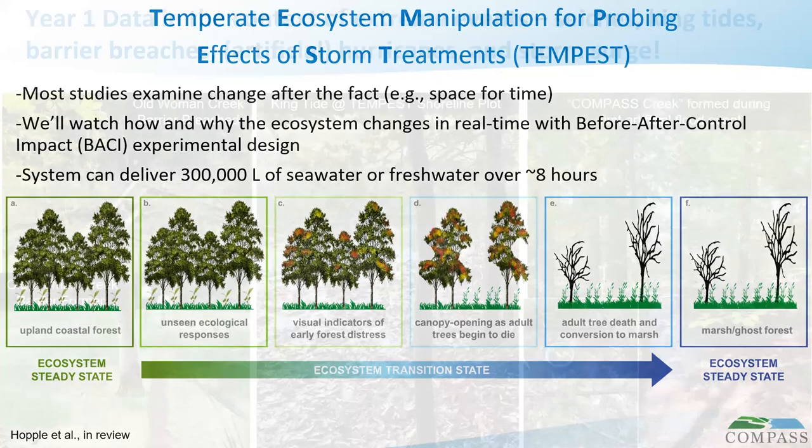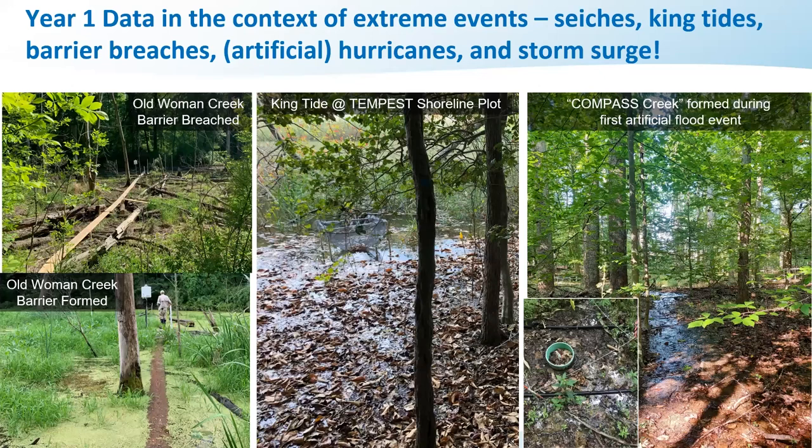With whatever time we have left, I'm going to give you a little bit of an overview of some of the data that excited me that we've seen coming in so far. I'm going to put it in terms of some of these extreme events like seiches, king tides, barrier breaches, which we get at one of our sites, and also the artificial hurricane and storm surge that we generated. A few fun pictures.